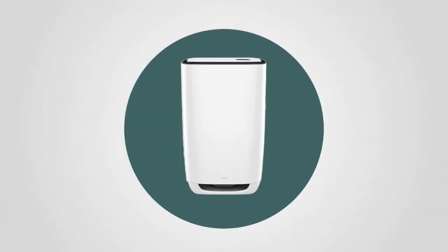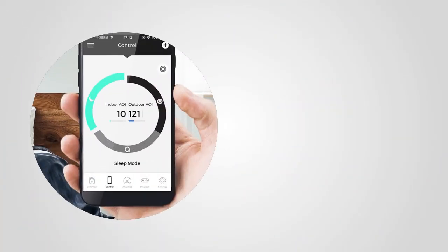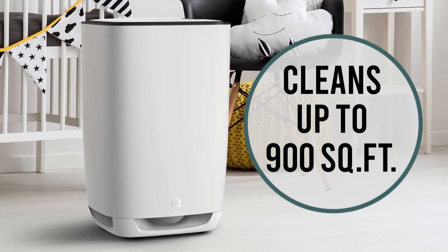Aris Air Pro 3-in-1 employs real-time air quality sensors and superior HEPA filtration to fill rooms up to 900 square feet with fresh air 4 times an hour.